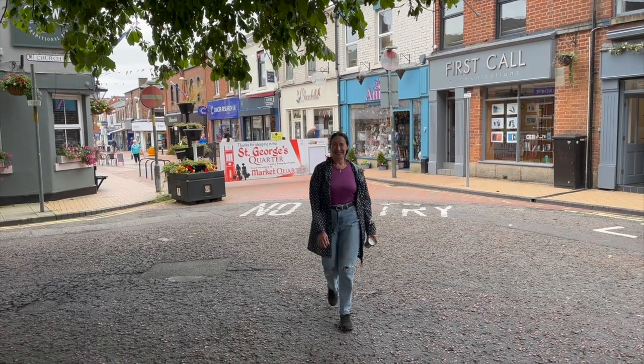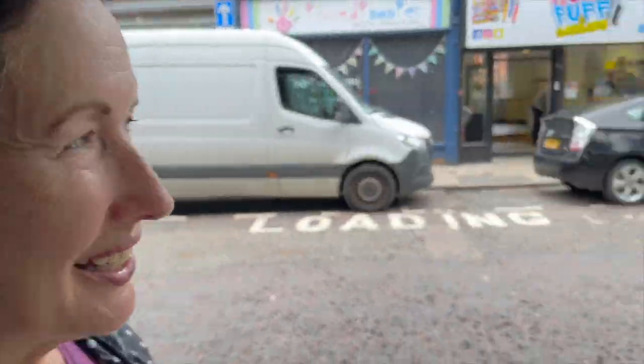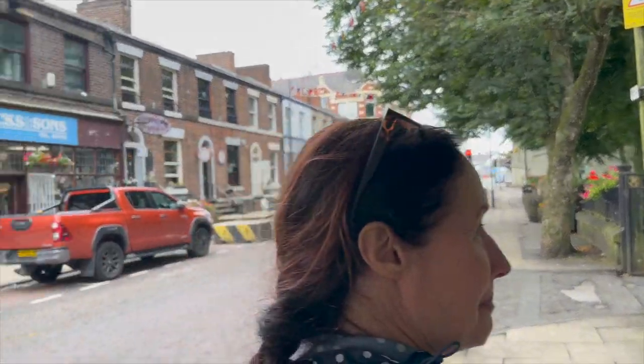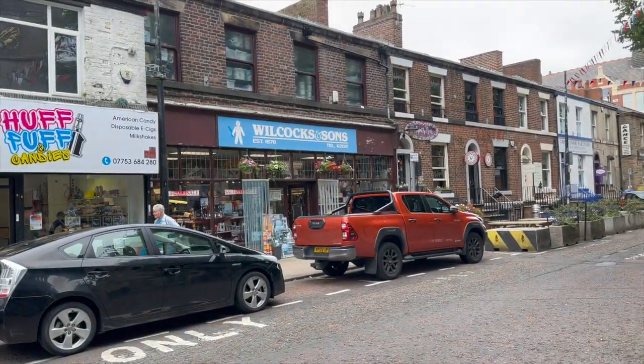I just had a gin and tonic marzipan. That's disgusting. It didn't really taste much of gin and tonic. Tasted mainly of marzipan, but I was just admiring this horse chestnut tree. You know what I'm admiring? This is a really old, pretty part of Chorley.